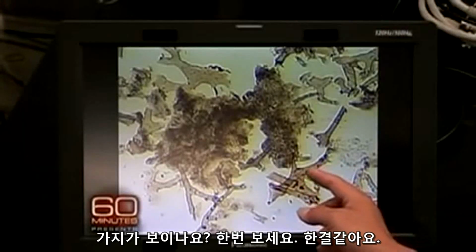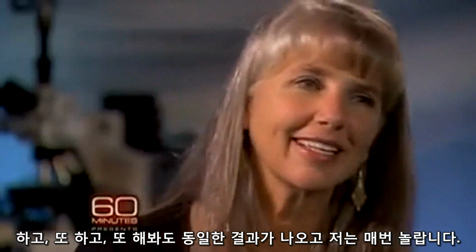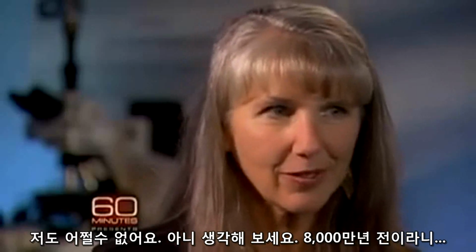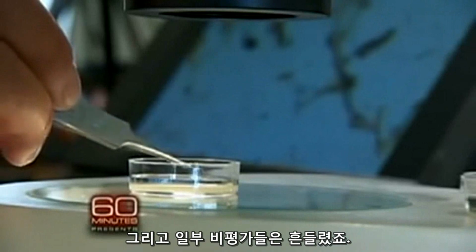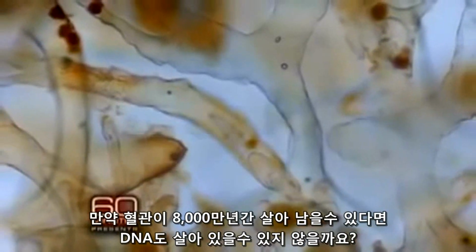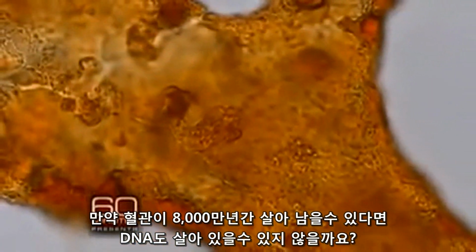And it's so consistent over and over and over again. We do this bone and it comes out and I get excited every time. I can't help it. I mean, 80 million years old. Mary published her new results last year, and while some of her critics have been swayed, the controversy still rages, and the stakes are high. If blood vessels can survive 80 million years, what about DNA?